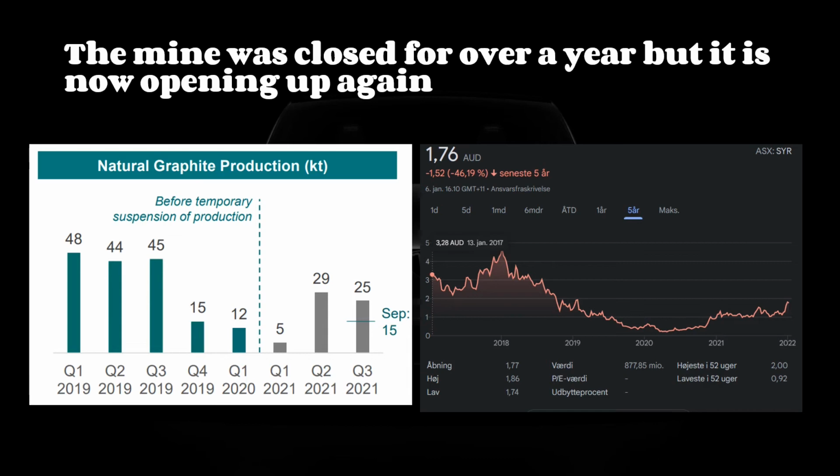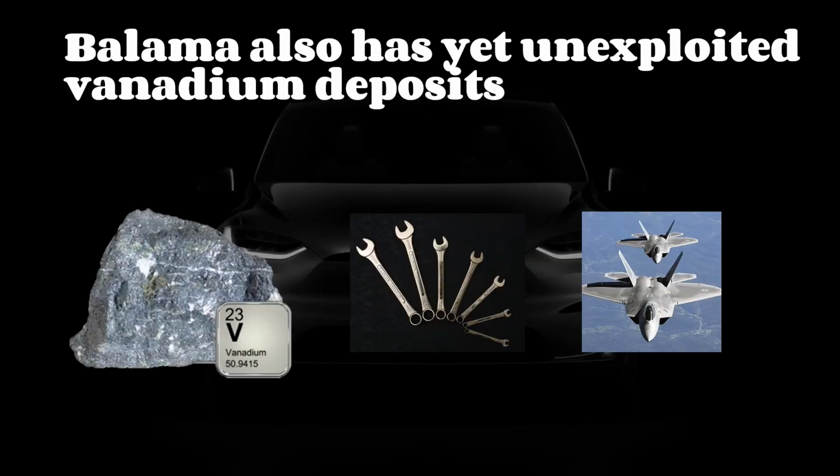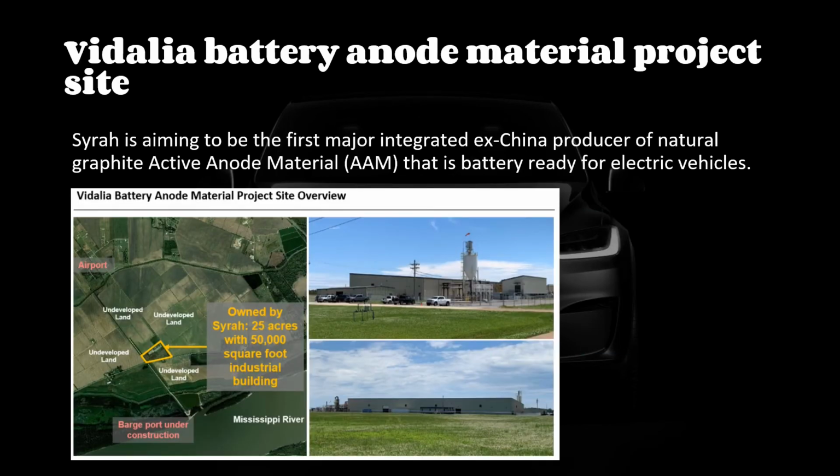The mine went through some drama during the pandemic, where it was partially closed and hindered production. This was compounded by the disruption of the global container shipping market. Obviously, the stock was hammered during this period, but it seems that production is resuming. Another thing worth mentioning is that they have discovered vanadium deposits at the Balama mine. Vanadium is used in steel to increase strength, and it is dedicated to premium applications like work tools and jet turbines.